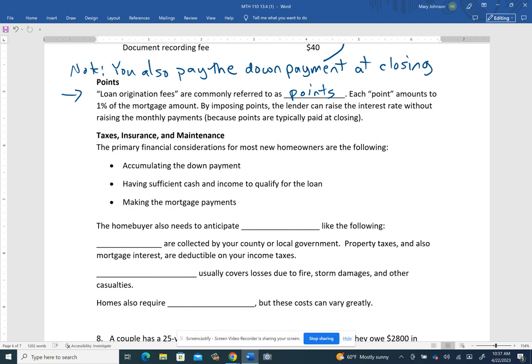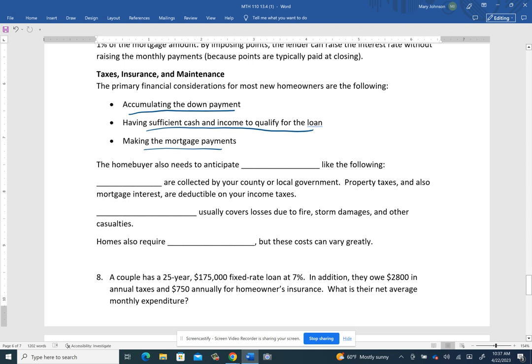All right, the primary financial considerations for most new homeowners are getting up enough money for the down payment, then making sure you have cash and income that allows you to qualify for the loan, and then being able to pay the mortgage payment. Okay, what we sometimes forget about is there can be these recurring costs.